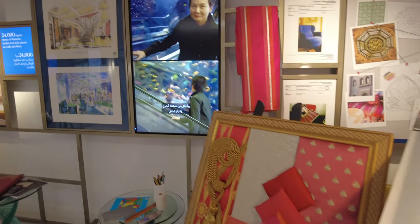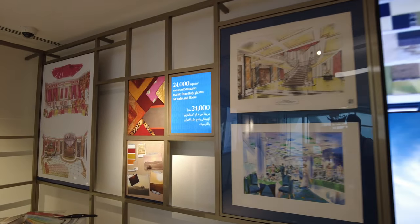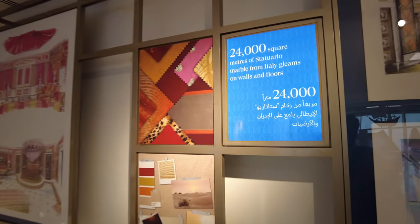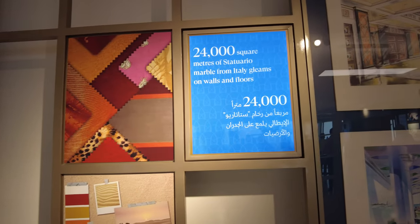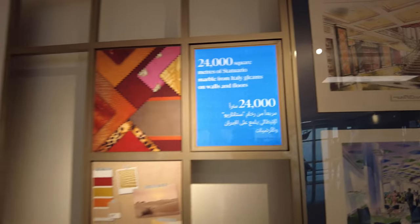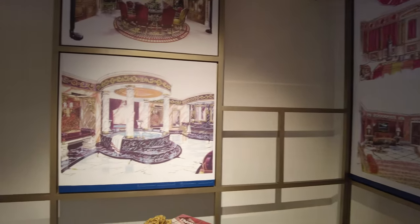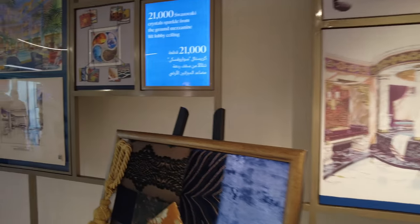From area to area. The Burj Al Arab is a project of a lifetime. No other project will ever match this one. 24,000 square meters of... The brief basically asked us to design something that's never been ever designed before, and that will never be designed ever again.